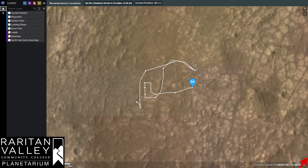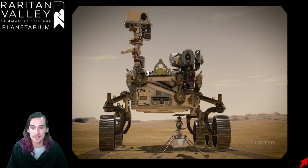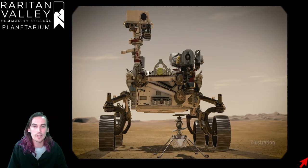But there is something really cool about this Mars 2020 mission besides a really neat new rover, and that is that this mission actually has a little helicopter attached to it. So here we have a picture of the Mars 2020 mission. We have the Perseverance rover right up here, the big one. And then just below it, we have this little helicopter right here.